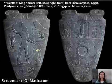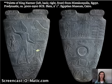This is a brief review of the key works for Egyptian art in Art 101. We're going to start off looking at a pre-dynastic work, then go on and look at a few Old Kingdom works, and then move on to the New Kingdom. So all of these will be key works that are possibly on quizzes or can be brought up in midterms.